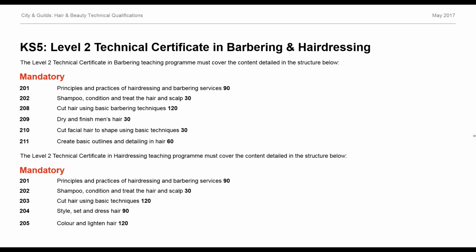Our Barbering Industry Board were adamant they wanted them to nail the cutting and styling skills at level 2, and they could pick up colouring when they go to level 3. Our level 2 technical certificate in hairdressing, this worries me slightly for a learner that maybe has not got any prior experience. It's great if they've come from Key Stage 4, started to understand the hair and beauty industry, or they come from a level 1.